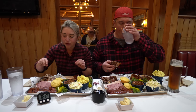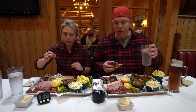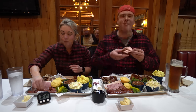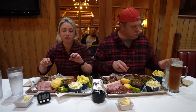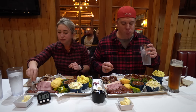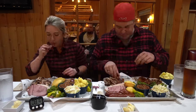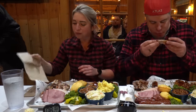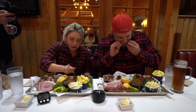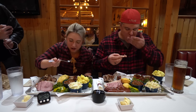Chicken was fabulous. I'm gonna move on and try some of the sausage. That's amazing as well. German sausage has beautiful seasoning. It's amazing. Woo! All right, I'm digging into the pulled pork now. Looks delicious. And it is.